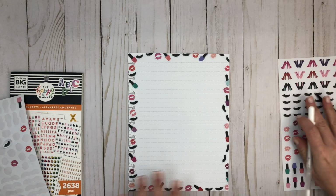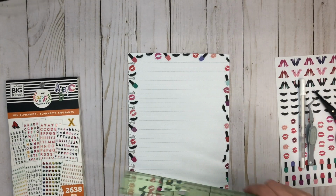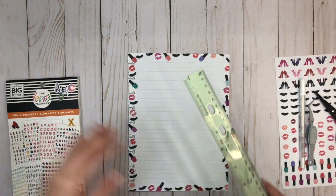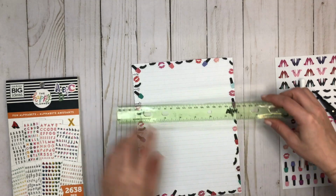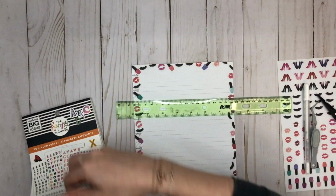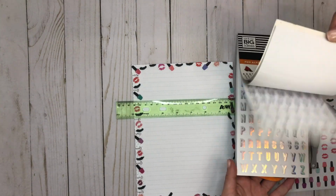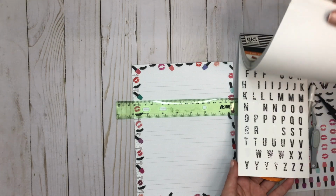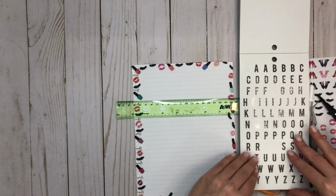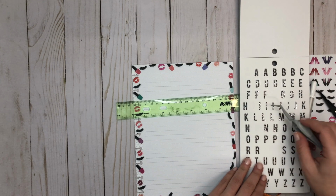All right, so now I also pulled out fun alphabets. So, oops, you can see something just fell. Okay, I have a ruler here because it's always easier to put lettering stickers or alphabet stickers on a ruler first to line it up. I think that black will be best for this. So let's see. I'm just looking at letters.